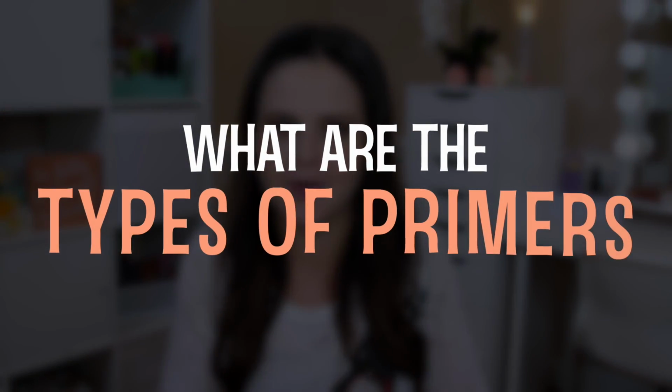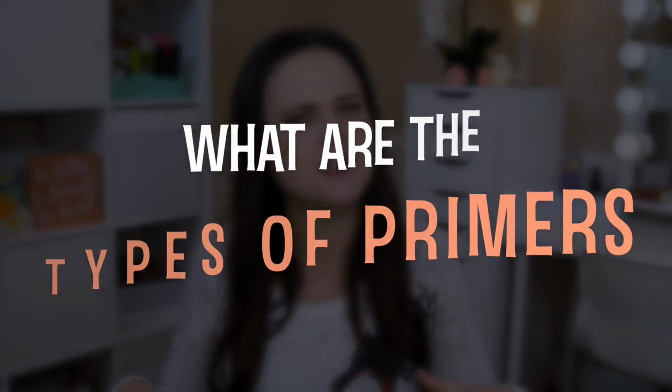So with that being said, let's talk about the different types of primers that are available. We're not gonna go super into illuminating primers because usually an illuminating primer just adds a little bit of mica, which is a sparkly mineral or some other kind of illuminating base to your makeup. And honestly, if you're not wearing it alone, it's probably gonna get covered up for the most part by your foundation unless your foundation is very light coverage. So we're gonna skip specific illuminating primers.